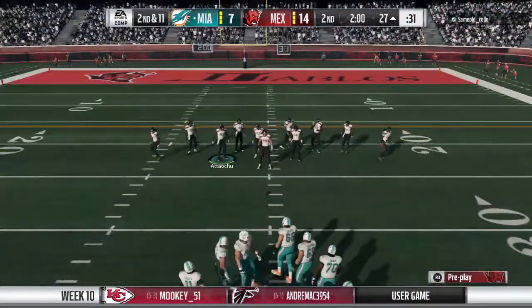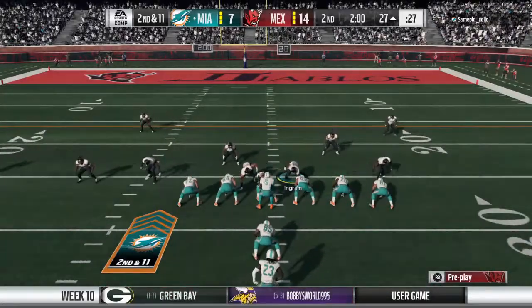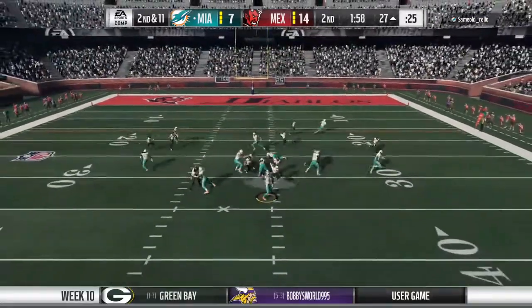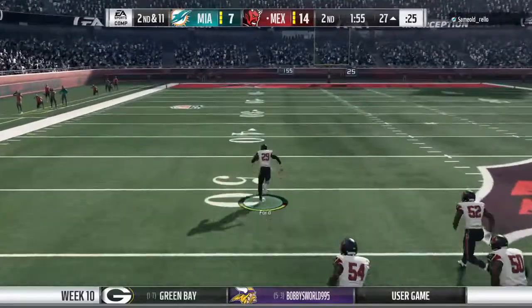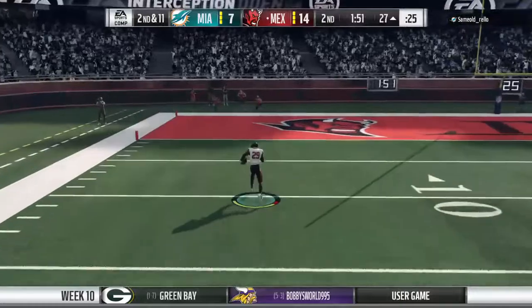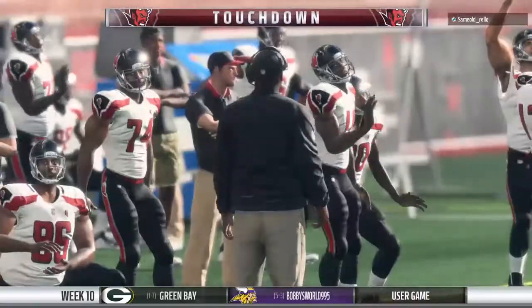And the offense behind the chains here, a touch on 2nd and 11. Let's go. Looking to throw. Shaw. Oh, and this ball's tipped and intercepted. Picked off at the 36. He's at the 30. And he will take this one home. It's a touchdown.